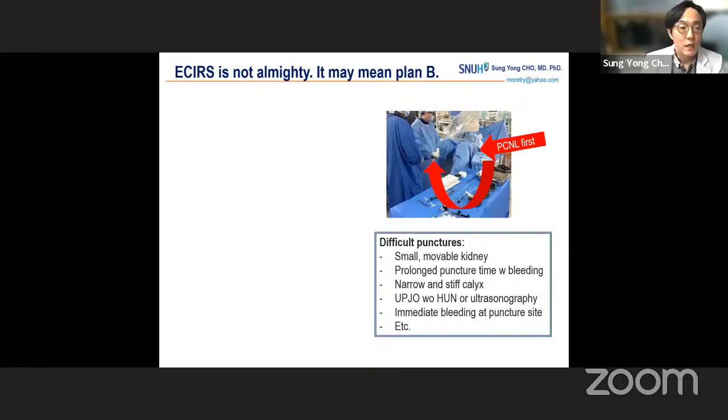So we can choose an antegrade approach first, and it can fail in some situations as follows. I show some examples in this table: a small movable kidney, prolonged puncture time with bleeding, a narrow and steep calyx. I mean, there's no dilatation even when there is much irrigation. Sometimes the calyx would not be dilated.